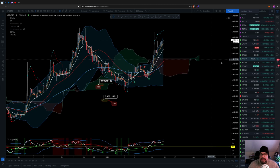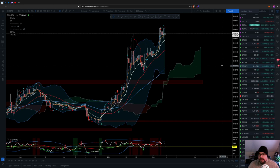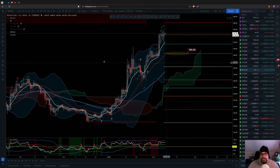Tezos BTC, stay in it. Tezos USD, $2.32. It is jamming. Stay in it. Bitcoin Cash BTC, love it. Stay in it. Looking good. Starting to roll over. We're getting some of that. It's an odd top. This is a weird top. So it just is probably consolidation for a little bit before moving more to the upside. Stay in it. Bitcoin Cash USD.